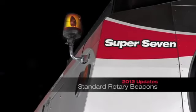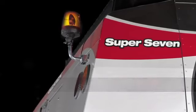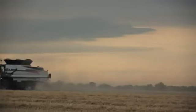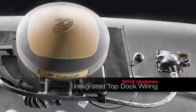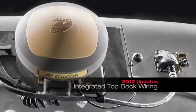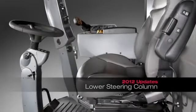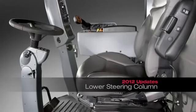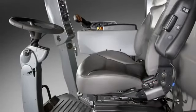The now standard rotary beacon package includes front and rear lights with all the necessary hardware integrated into the grain bin level sensor. This kit includes a three-position switch for transport, field, and off. The circuit for the guidance system is now incorporated into the wiring harness of the cab. This includes optional video and antenna capability. The steering column has been lowered 2 inches. This provides a lower base range for motion and improved comfort for many operators. The steering wheel still features tilt and telescope control for complete operator comfort.